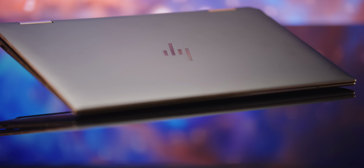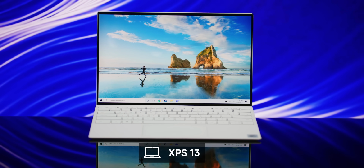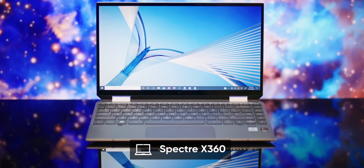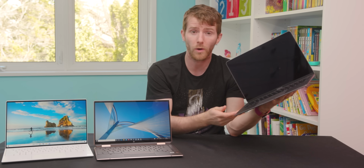Dell and HP are now building laptops that not only outperform the MacBook Air, but also manage to match its legendary build quality. So what to recommend then? A laptop for sure, but which one? We'll find out.